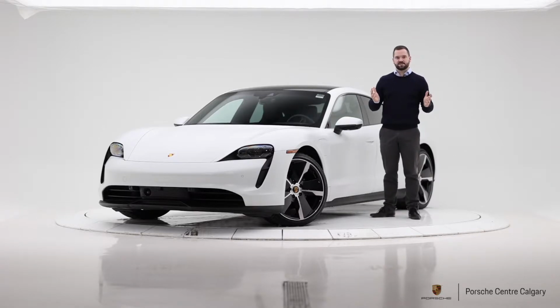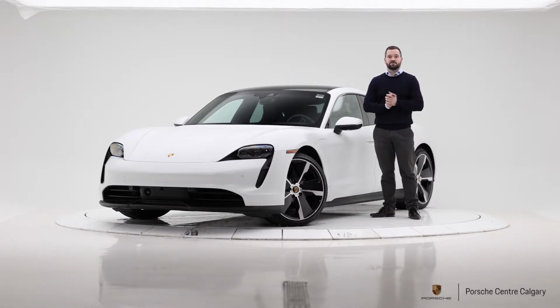So, if you don't know, the Taycan is Porsche's first all-electric vehicle. So, it's not a hybrid, there's not a gas tank anywhere in this thing, it is fully electric. And it was kind of a show of intent from Porsche. There will be a whole lot more electrification coming down the road, and so far so good, to say the least. This one has been a massive success. We've sold quite a few of these, and the response has been really quite good.